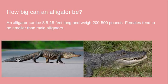Now, how big can an alligator be? An alligator can be from 8.5 to 15 feet long, and it can weigh from 200 pounds to 500 pounds, and females tend to be smaller than a male alligator. And funny enough, since it's 8.5 feet to 15 feet long, that's longer than an NBA-sized basketball hoop, because NBA-sized basketball hoops are 10 feet, I believe. If you were to line that up right next to an alligator, it would be longer than it, which is crazy.